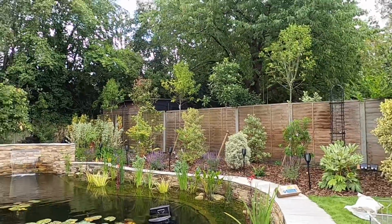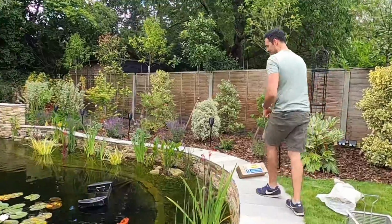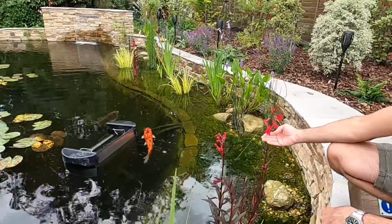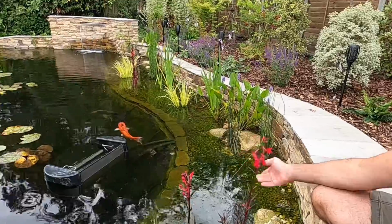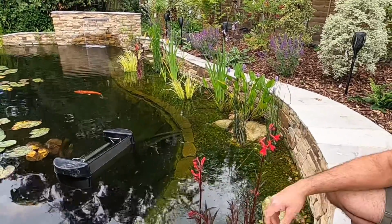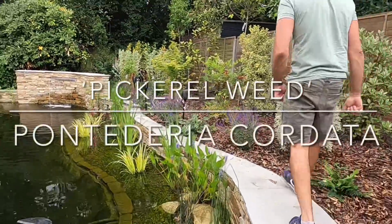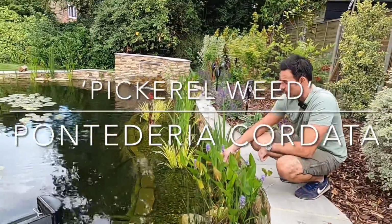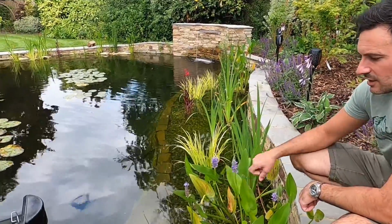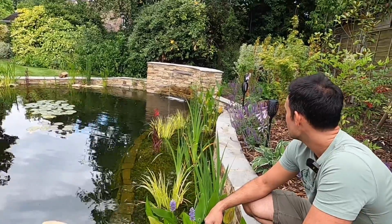And the pond marginals, a few new additions, the lobelia. So nice to have some bright red. This lobelia cardinalis, which I've got in my pond as well. It's a lovely, lovely bright plant, really nice pop of colour in something like this. And it really shows off and contrasts nicely against the green. The pickerel plants, pontederia, flowering a little earlier actually than I'd normally expect, looking very nice. And they'll be nice because they're going to continue flowering right through the summer towards the end of the year. But it's all looking really nice.